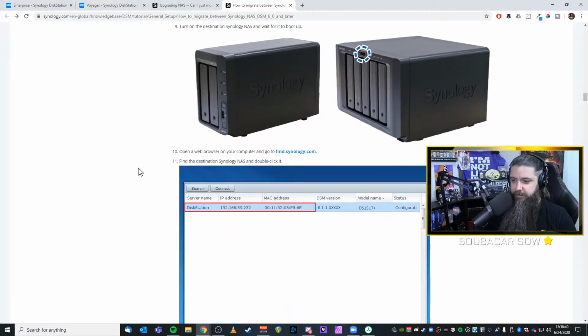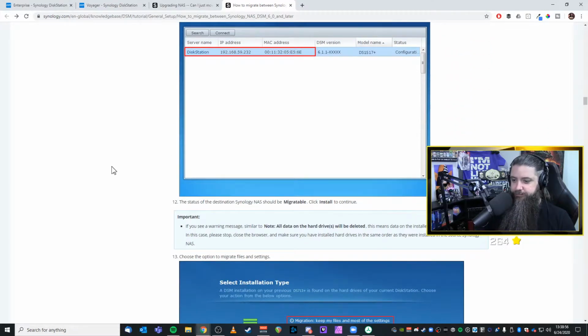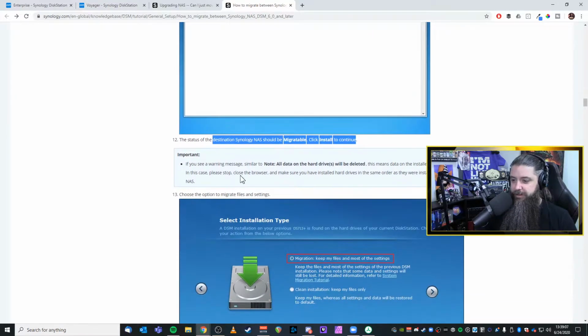Open a browser. Okay. Find the destination NAS and double-click it. Okay. The status of the destination should be migratable. If you see a warning message similar to "all data on the hard drives will be deleted," this means data on the installed hard drives will be deleted. In this case, please stop, close the browser, and make sure you have installed hard drives in the same order as they were installed in the source NAS.